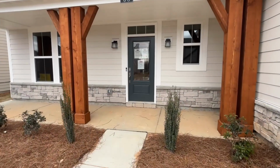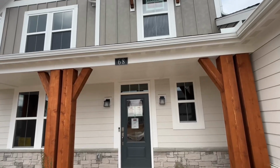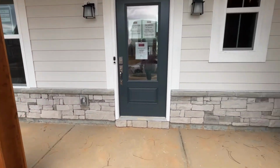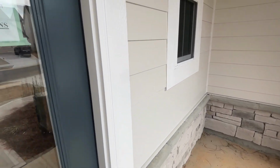All right, here we go. We're going inside the Charles now. So this is a 3-bedroom. Just saw what it looked like on the outside. You got the covered porch out front, a little bit bigger than the one that we saw on the model. The cool thing about this one, it's 3 bedrooms and it's got master on main.